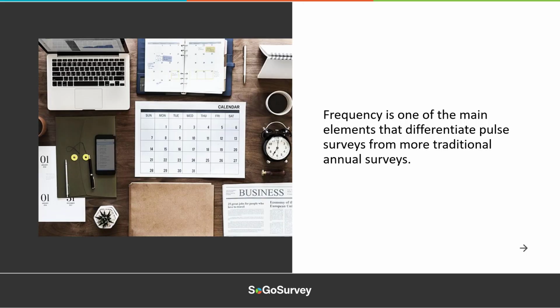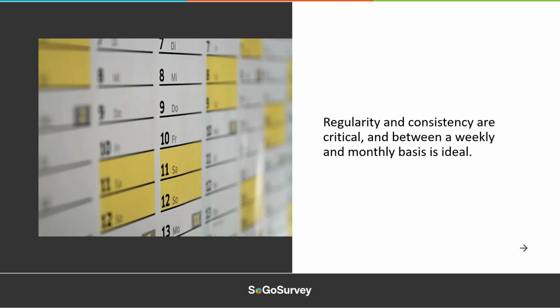Frequency, the recommended frequency. Obviously, the pulse, it's something that we know from our own bodies. We do want to keep a steady pulse. That's good for our health, of course. A steady pulse in a pulse survey as well. Frequency is a piece of it. You might look at something regular, something consistent, of course. A weekly basis is fine.